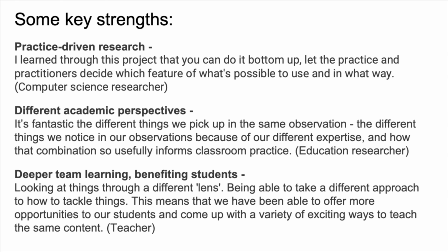And then the last one is one of the most important ones, and that's the deeper team learning and the benefiting of students. One of our teachers points out that they've been able to teach science in a way that they haven't done before, and it really helps the students understand, hey, this is what science is, I'm working on a real project, and hey, I'm also learning about the topic that we're supposed to be learning on. So there are some of the key strengths that were coming through the project.